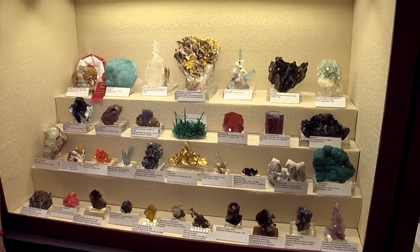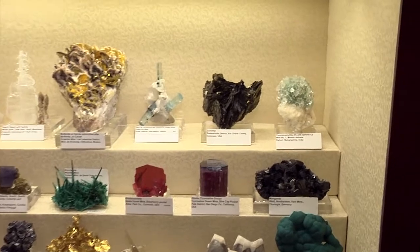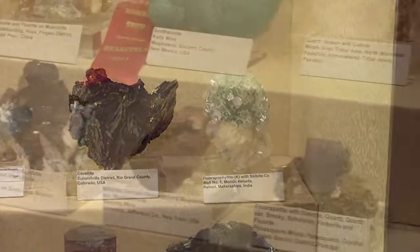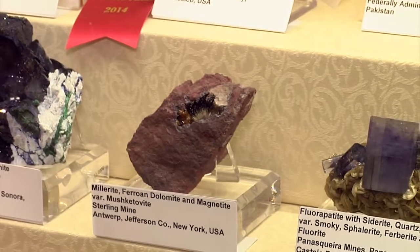Yeah. Jim, do you have a favorite specimen in here? Well, you know, it's interesting. Several of my favorites are in here. It almost depends on what day you ask me the question. Oh, okay. My favorite today is this Millerite from New York State. You know, I was going to question you about that. The Sterling Mine. Yeah, that's a really old timer.